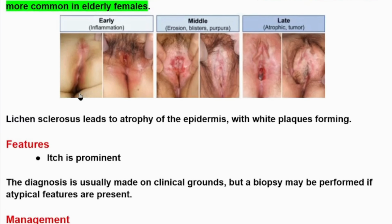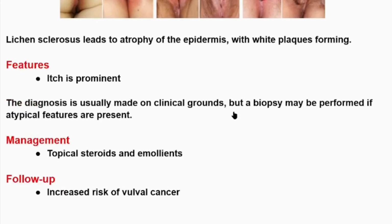Okay, here we can see the vulva involvement of the patients in different stages. In the early stage we have an inflammatory stage, and in the middle stage we have erosion, blisters, and purpura. But in the late stage we have the atrophic and tumor stage. The lesions can change to a cancerous stage, and this is very important for the follow-up of the patients.